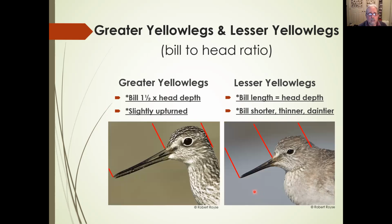And we look at the bill to head ratio. Look at the length of the head here, or the head depth. It would come to about here on the bill. So this bill is about 1.5 times the head depth, whereas on a lesser yellowlegs, they're about equal. And again, the bill shorter, thinner, daintier. This one's longer, and it's slightly upturned here at the end. And it's not always easy to make this determination when they're in the field.